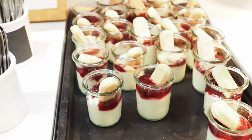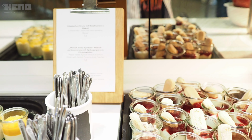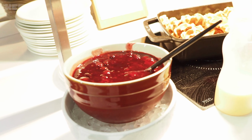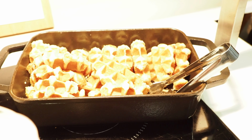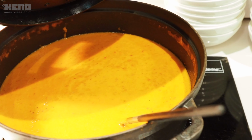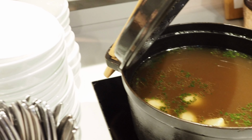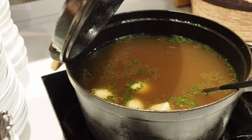You also have snacks. You have a couple of puddings to choose from. They have waffles with fresh jam. You also have a couple to choose from. If you like soup, this one is a spicy paprika cream soup, and this one's a beef broth with semolina dumplings. You also have bread, pastries, and meatballs.